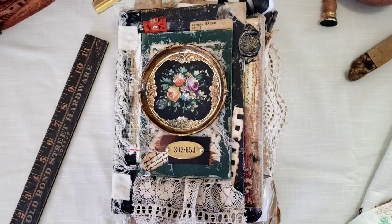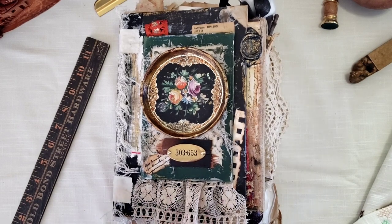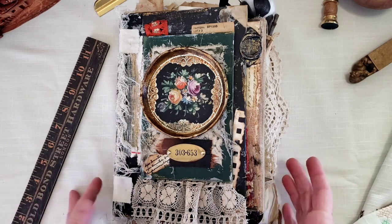So let's start over. I had already measured it in the previous video. The name of this one is Eclectic Dreaming. I named it that because this is a very eclectic book. There is a little bit of nature in it. There's a little bit of a botanical feel to it. There's just literally, you name it, it's in here.